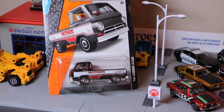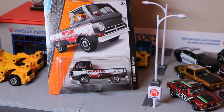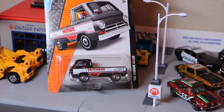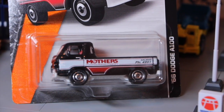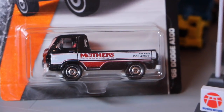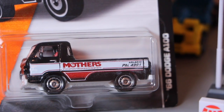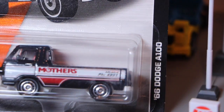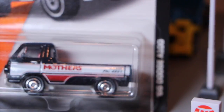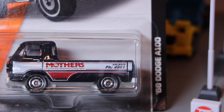This is the 2015 recolor of the Dodge A100, in black, and it's licensed again. Well, the model's licensed, but it's also got a licensed livery on it, another licensed product. One of the reasons I'm showing it to you is because it's so darn cool, but another reason is I want you to pay attention to that rear portion of the model. You'll see the word Adlar and the numbers 58 and 4991. And that has some significance.